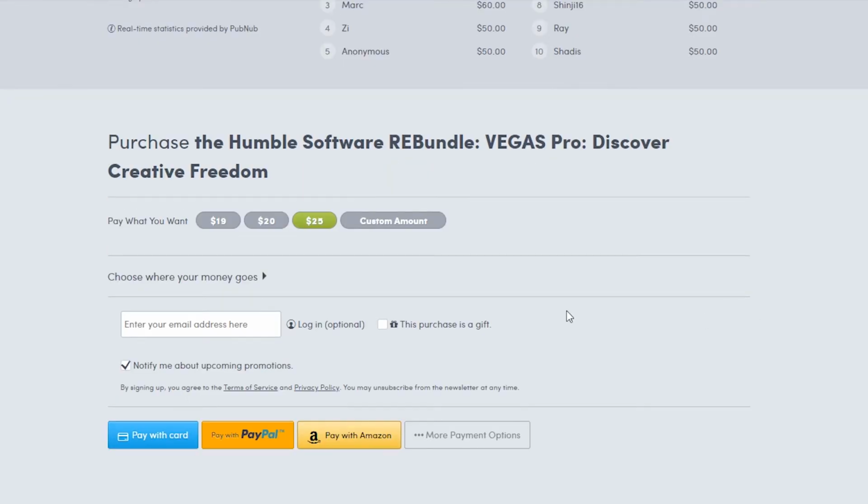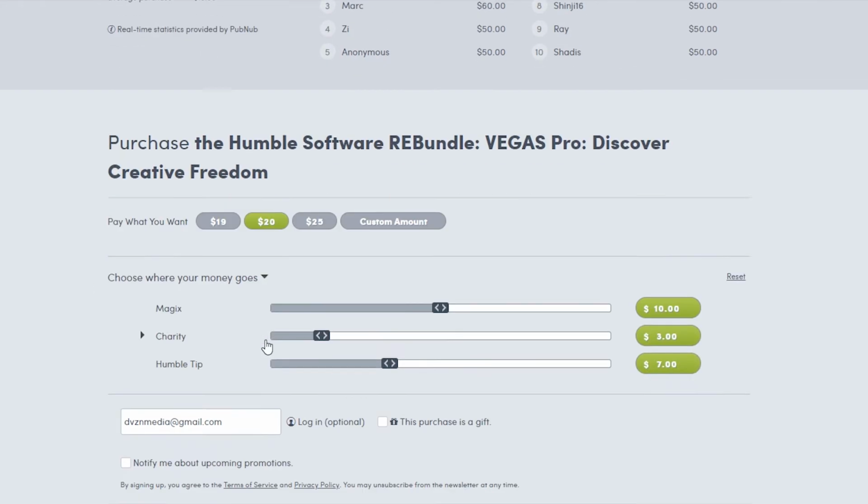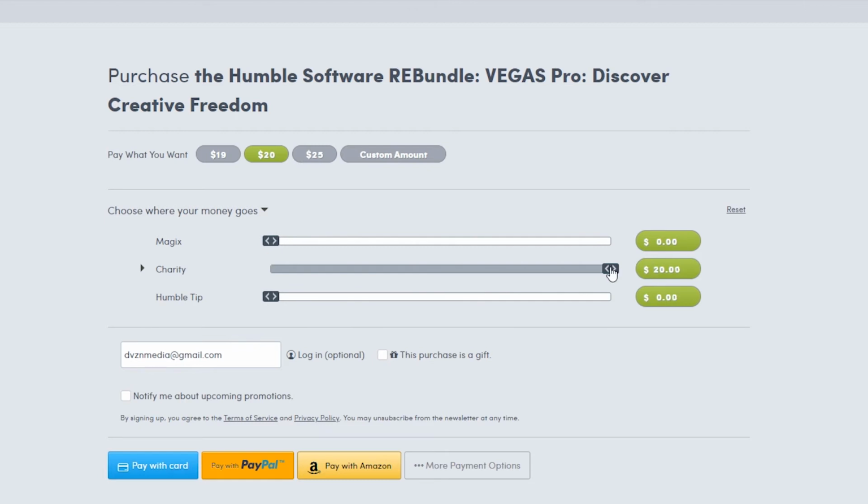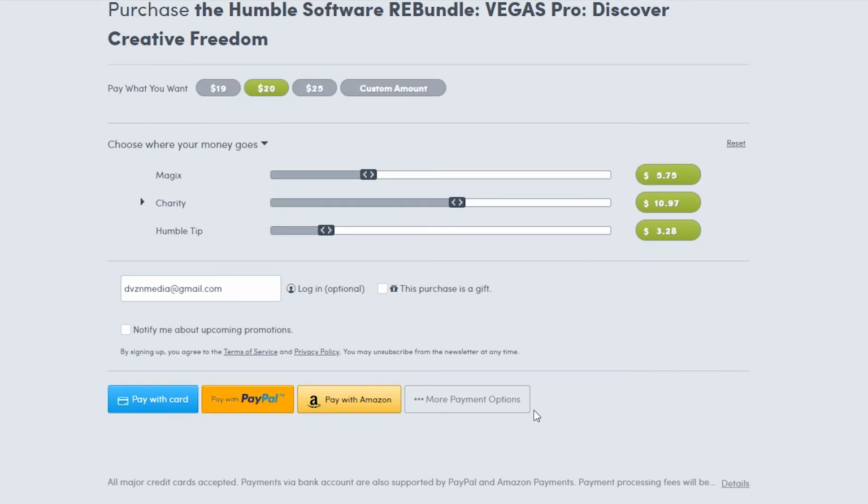So I went ahead, picked up the bundle. You can get it for $20. You can add more. When you go in here, you can choose how your money is divided up between the company, between charity, between Humble Bundle. It's up to you. You gotta put your email address in here. You can pay with PayPal, pay with a card, pay with Amazon. Now I didn't have to actually sign up with Humble Bundle, which was good for me. I was just able to go in here, get that. I use PayPal and get it good.